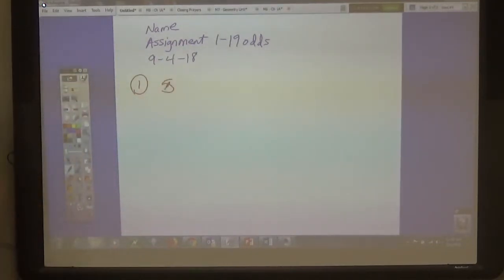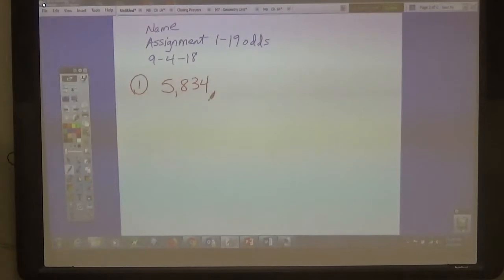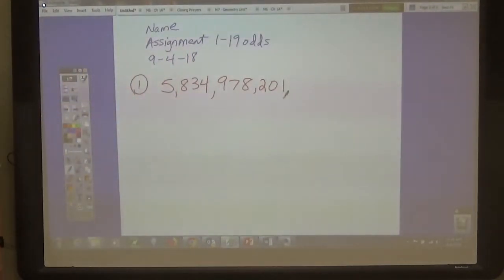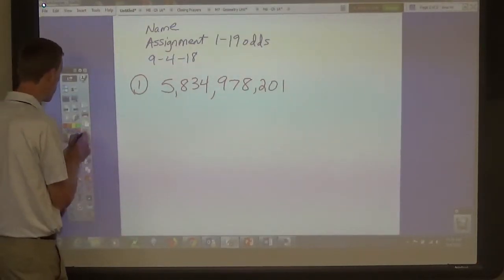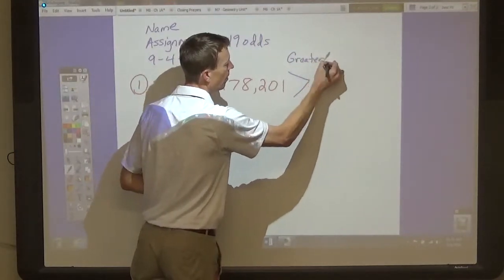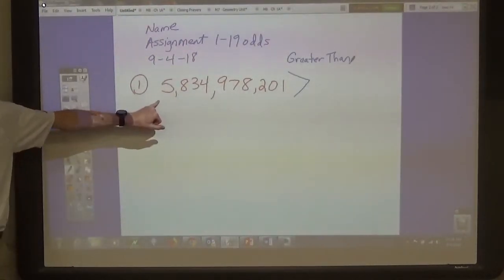No, you have to copy the number. 5,834,978,201. Now, put in the correct symbol. What symbol? Look at the other number. Is that greater or smaller than the other number? Addie, it's greater than. So the arrow should point to the right because on a number line, the greater numbers are on the right. Anytime you use this symbol and it points to the right, that means greater than. And then you write the other number. Now you'll have more room in your notebook, so I'm going to have to write the other number below it.